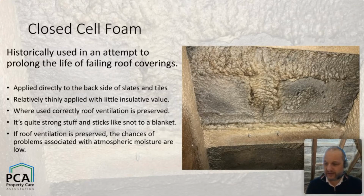You didn't have to worry again. You squirted this stuff on it, it'd be fine. It'd glue the roof together. You get rid of the whole issue of nail fatigue. You'd rescue the roof. It's often relatively thinly applied. It's there primarily as a bonding agent rather than an insulative agent. And so it's important that if you're using it as a bonding agent, you preserve the ventilation in the roof, because you're still trying to get air into the void, so you retain a cold roof space.